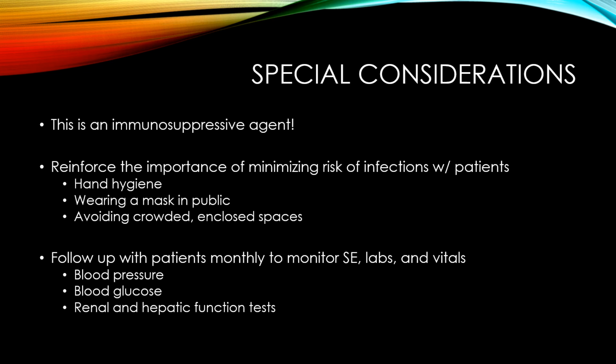And finally, just some things to keep in mind, some special considerations for tacrolimus. This is an immunosuppressive agent, as we have said throughout the presentation here, so just making sure patients are aware of that and understand the risks and side effects involved with that, reinforcing the importance of minimizing the risk of infection: hand hygiene, wearing a mask in public, avoiding crowded and enclosed spaces.